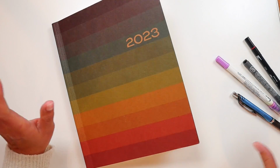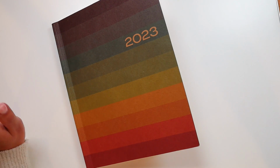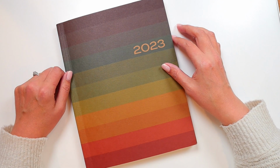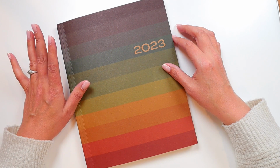Overall, I think this is an extremely cool planner. I really like the notepads. I'm unconvinced about the lay-flat binding. It does lie flat, but it requires a lot of training. You're probably gonna have to break the spine a little bit. Overall, I think that it is a cool planner. And I like the layout.